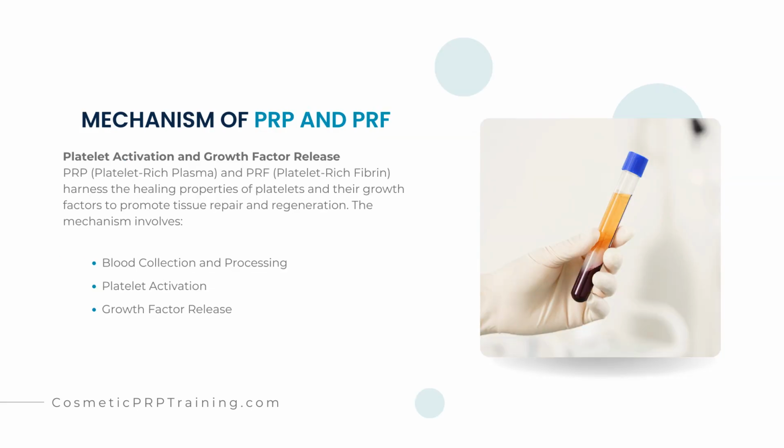Mechanism of PRP and PRF. We draw blood and spin it down to separate out the plasma and concentrate the platelets or form a fibrin matrix. PRP goes through a double spin to pack more platelets, while PRF only needs one spin. Platelet activation. When PRP or PRF is injected, the platelets are activated by exposure to the tissue. This causes the platelets to release growth factors like PDGF, TGF beta, VEGF, and EGF. These growth factors trigger the body's healing response. Once released, these growth factors get to work, stimulating cell proliferation, collagen production, blood vessel growth, and overall tissue repair.